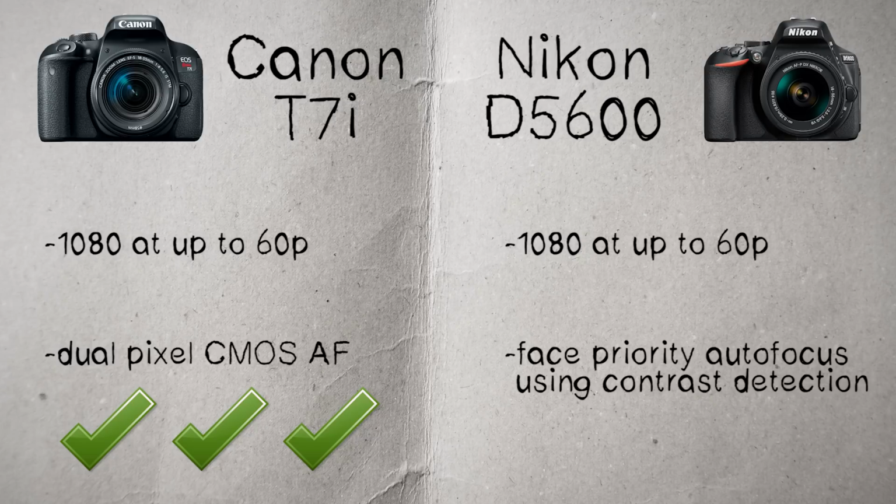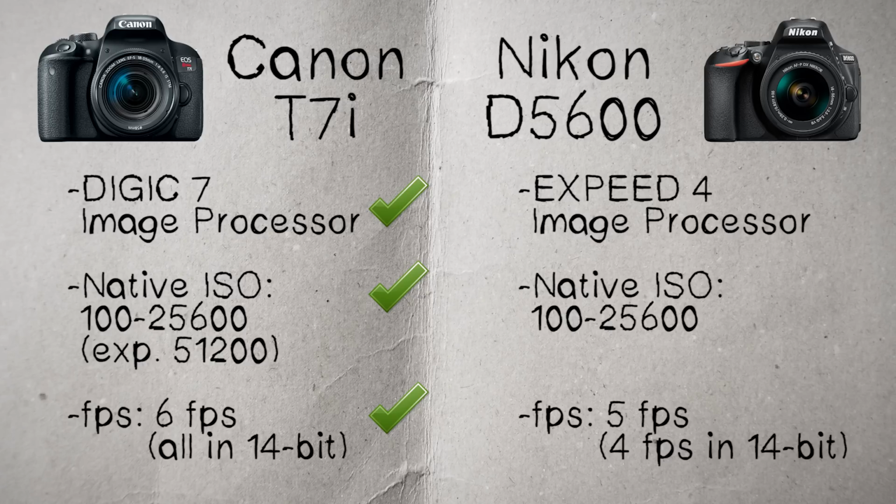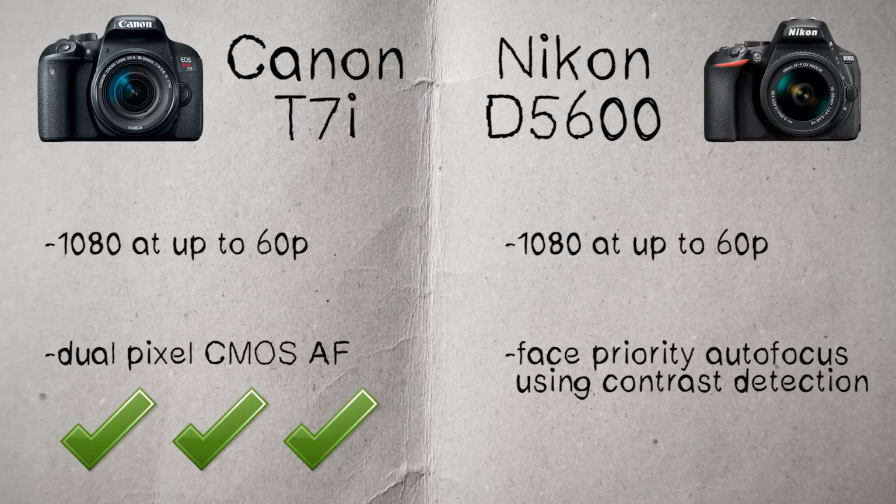So if you're shooting video, and you're adding stills in there, it's hard for me to say go Nikon. In this case, I highly recommend the Canon, and I almost recommend the Canon higher over the Nikon for so many of the features that they have. It's just so hard to downplay the amazing feature of dual pixel AF for video.